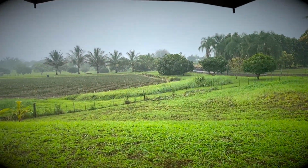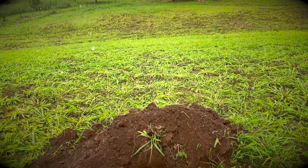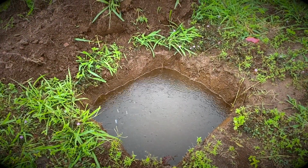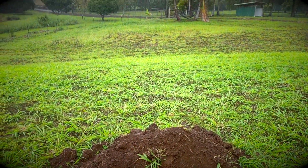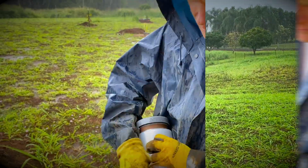Well, it's raining hard again. And we just came to check on this Calamondin lime hole, and as you can see, it's still full of water. So that was the last tree we had to plant today, and probably not going to happen today. But we'll keep you updated on other things we'll be doing here.